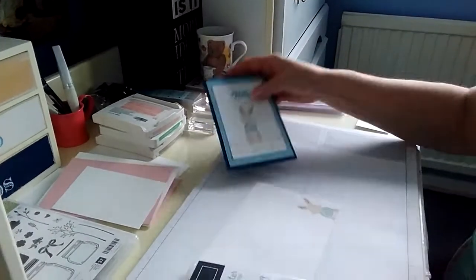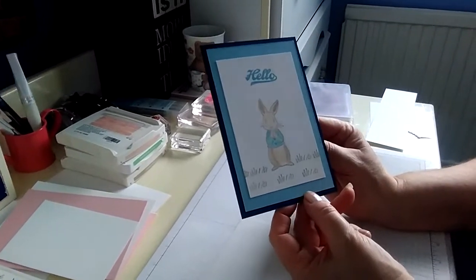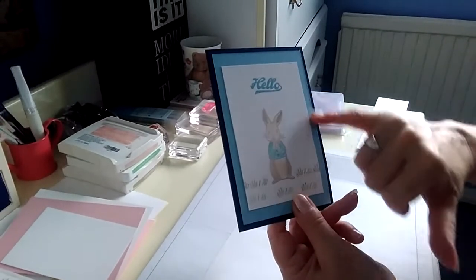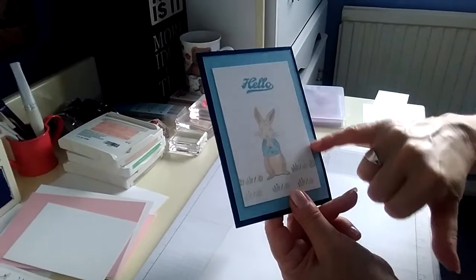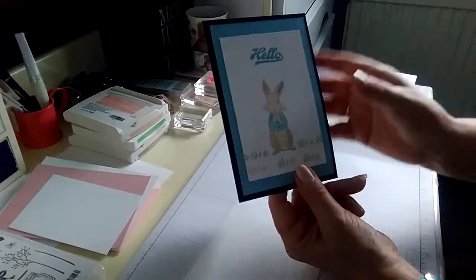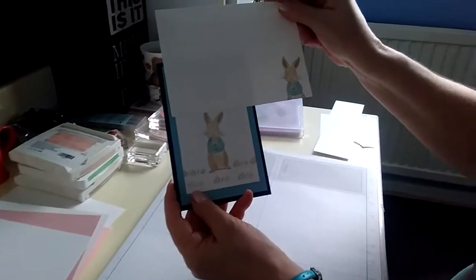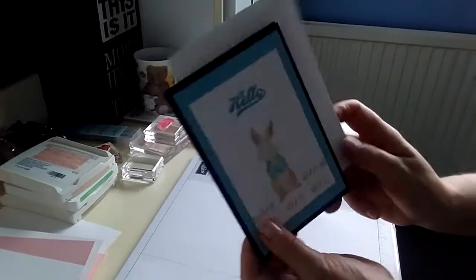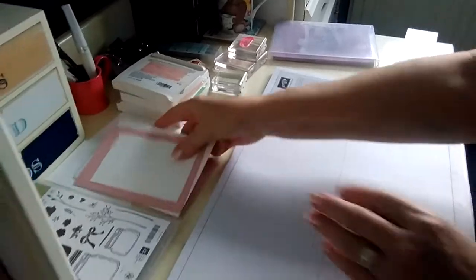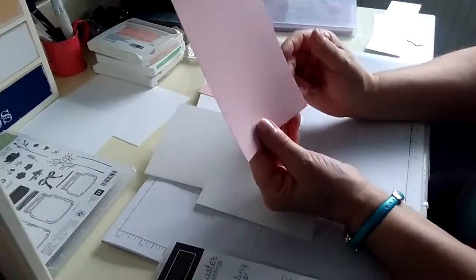So as I said last time, we did a little boys version of this. I'm going from memory. This is Night of Navy, and I think that is Balmy Blue that I've used there, and on his little coat. And then we've got the little rabbit on the envelope. So I said at the time I would do a little baby girl version of that. So I'm using Blushing Bride as the pink.